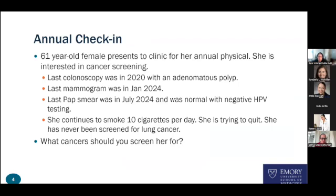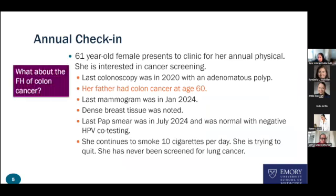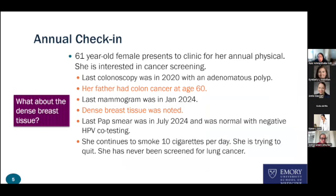As you're trying to go through each one and think about when you would order the next one, a few more details pop up. So first of all, you notice that her father had colon cancer at age 60. And so she asks, well, what about that family history? Should I be screened sooner? The next thing that you notice is when you look through her mammogram report, it notes that she has dense breast tissue. And so she asks, what about the dense breast tissue? Should I get an ultrasound or an MRI?